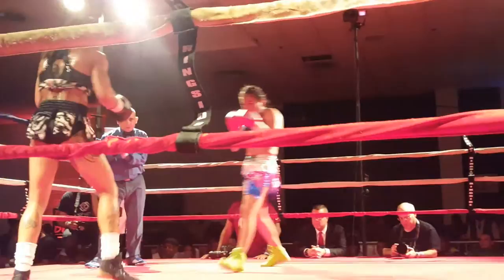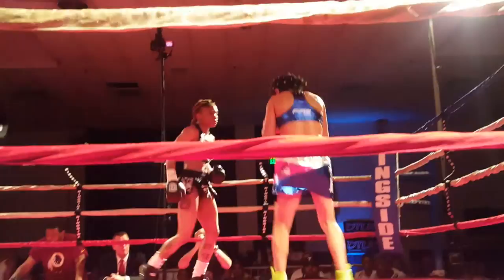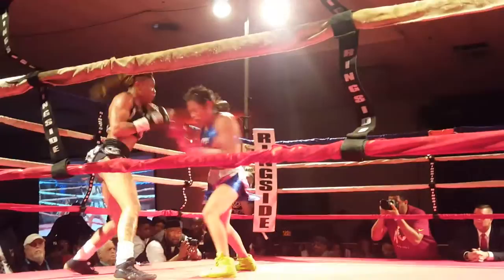That's rare, when Douglas has someone that's actually shorter than she is. Round 6 is scheduled for 8. Right hand by Douglas, and she takes one from Torres there. One thing Douglas is showing, she's got a good chin as well. Oh, good right hand by Douglas. This right hand, she dances away once again.